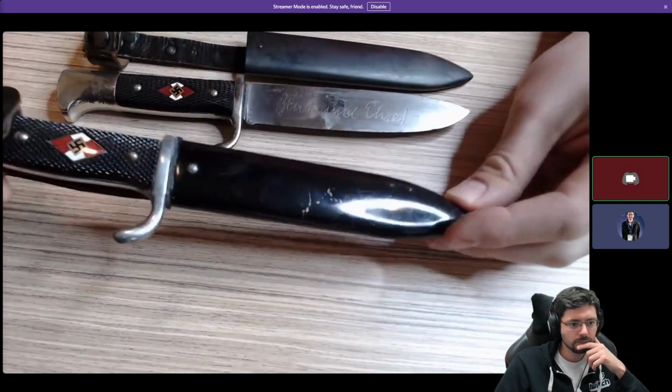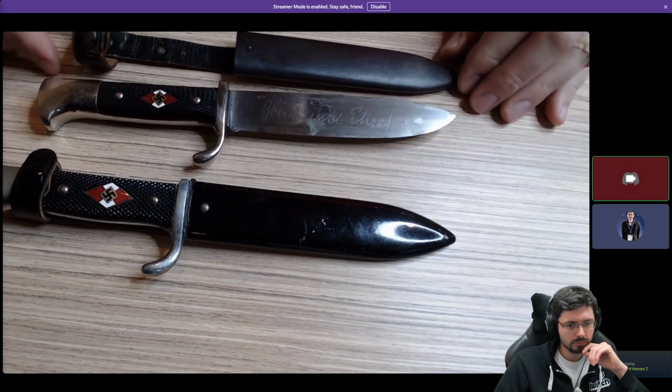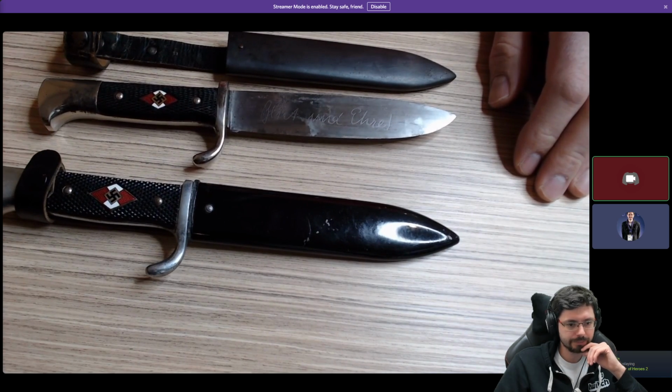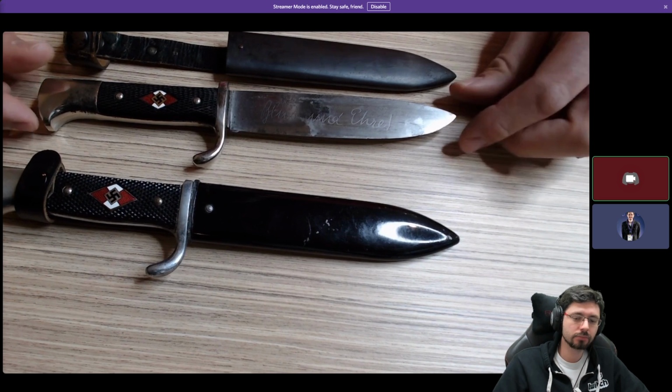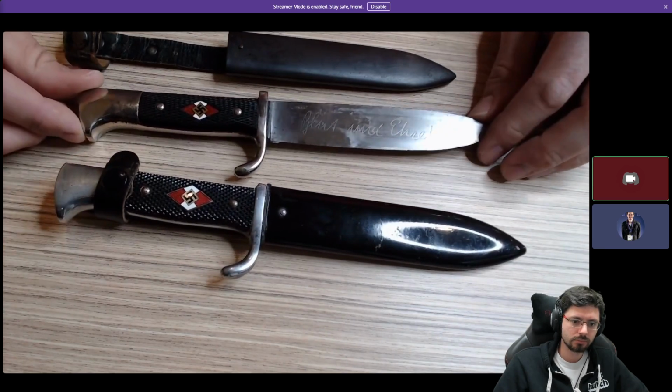So this particular piece over here, you'll see immediately, just from how it shows up on camera, has a painted scabbard. It doesn't have an anodized scabbard. So that's one of the first indicators that you look at when you're trying to determine age. You can also see that with this, sorry, just put into the field of the camera a bit better.